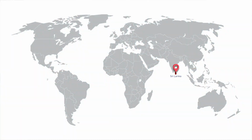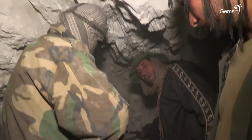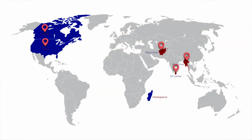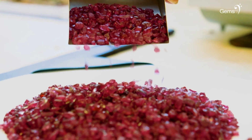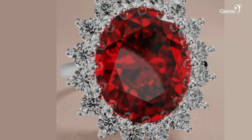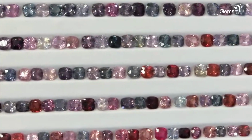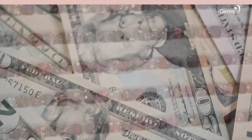However, Sri Lanka, Afghanistan, and Myanmar are the traditional sources for spinels. Some of the other notable sources include the United States, Canada, Madagascar, Vietnam, Tanzania, and Thailand. Though spinels have often been mistaken for rubies or even sapphires, they are still considered a semi-precious gemstone and will not command the price of their precious lookalikes. However, of all the spinel varieties, fine red and blue spinels will always be valued more.